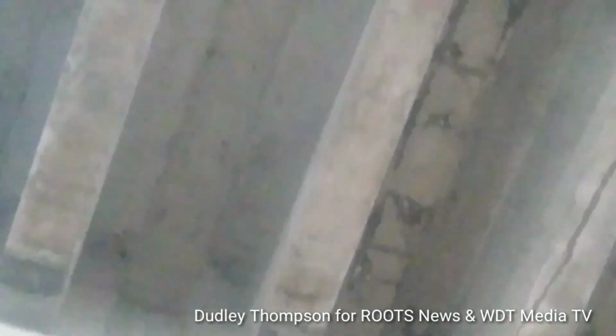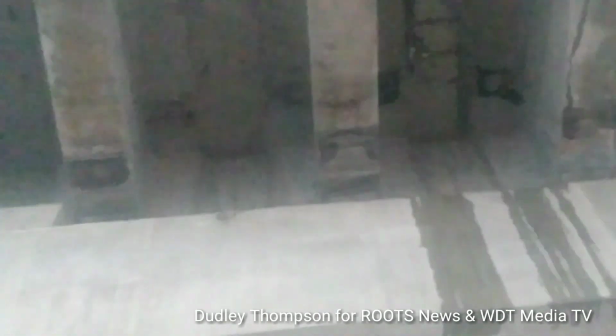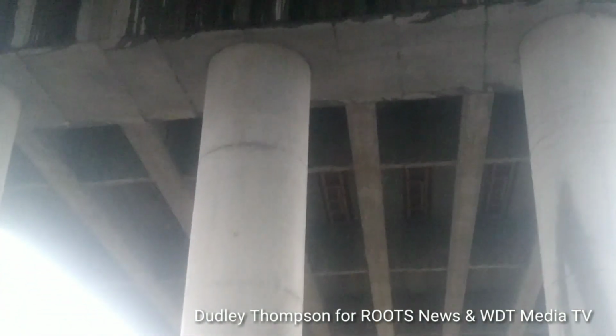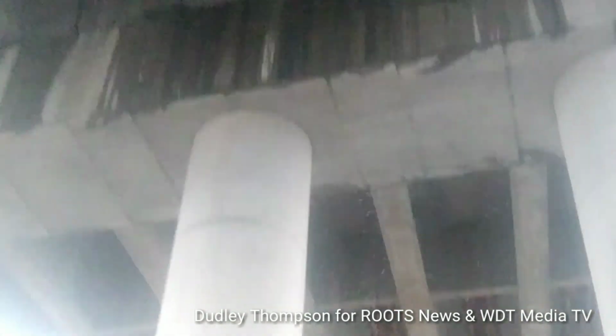And we are seeing more evidence where the water is going under the bridge here, under the roadway. We are seeing more evidence here. You can see water running down there on the beam. It's even worse on this side, as water is running down like it's raining under the bridge.